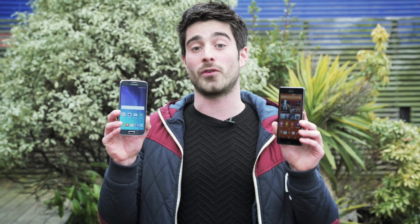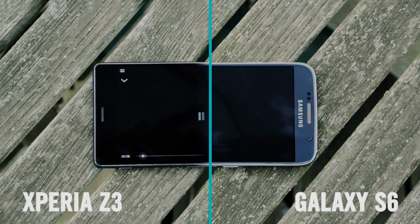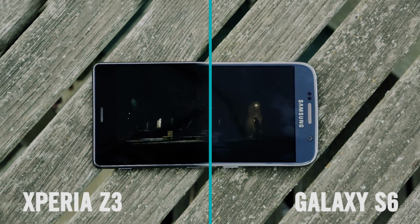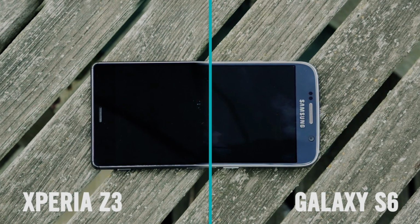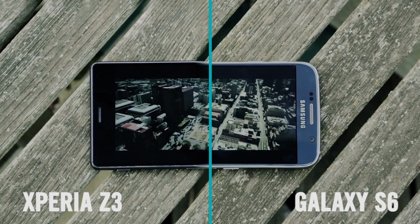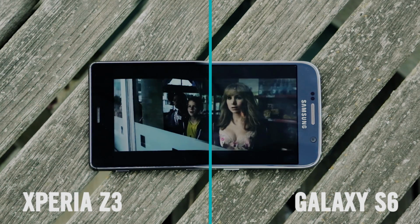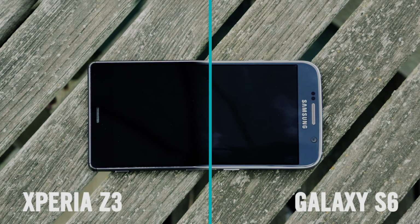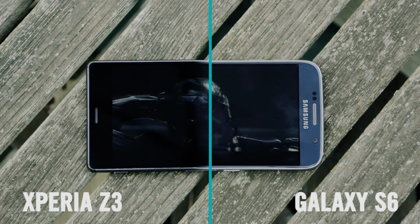Up front, both phones have screens slightly bigger than 5 inches, but in terms of picture quality, the Z3 can't match the S6. That's because the new Samsung has a Quad HD resolution, which means it shows twice as much detail as the full HD screen on the Z3. And as it uses Super AMOLED technology rather than more usual LCD, the S6 shows darker blacks and brighter colours, making everything you do look really lifelike.